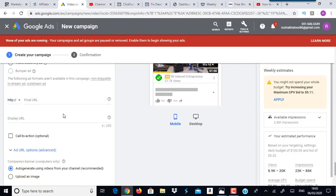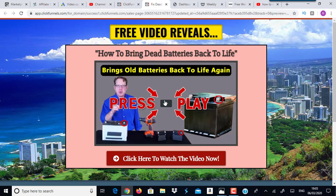Okay, final URL. Now this is very important. Do not put your Clickbank affiliate link. Google does not like the Clickbank affiliate link. What you need to do is create a bridge page, similar to this one that I created.